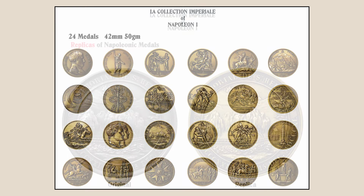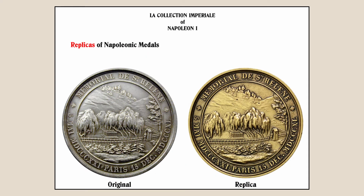Now, I want to emphasize that these are replicas of the real medals. The artwork was redone, and you can see by this comparison, it was reasonable, but still some detail is lost with these replicas. They're still a handsome medal and can grace any collection.